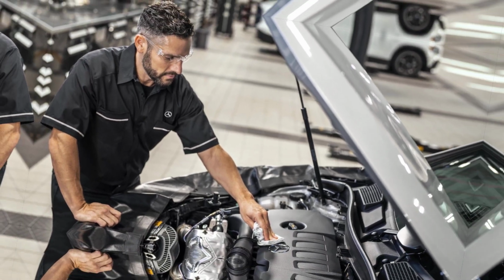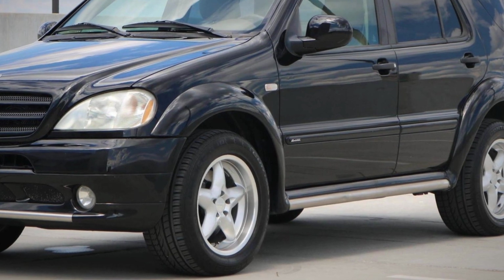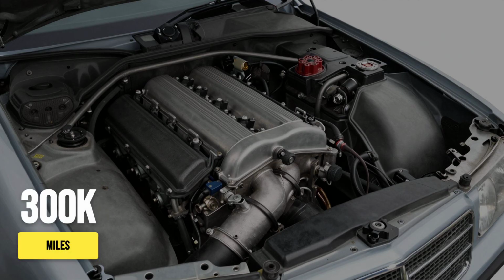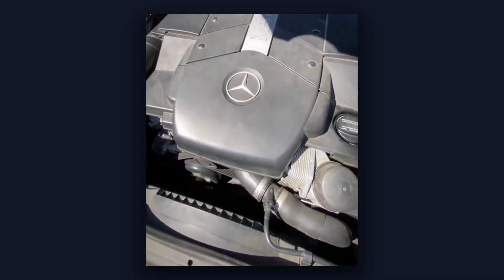Verify it before purchase. A clean 2000 or 2001 ML430 with documented history and the suspension already converted sells for $5,000 to $8,000. For a naturally aspirated Mercedes V8 SUV with a 300,000-mile engine track record, that pricing is genuinely irrational. The market priced this car on age. The M113 engine does not have an expiration date.